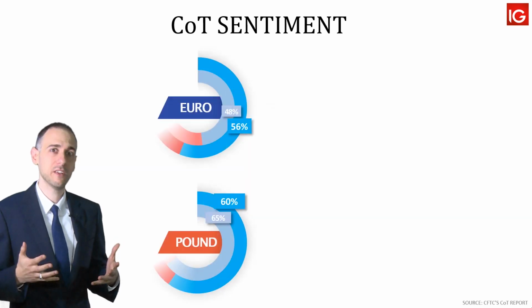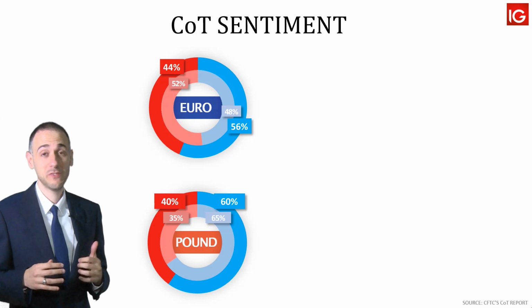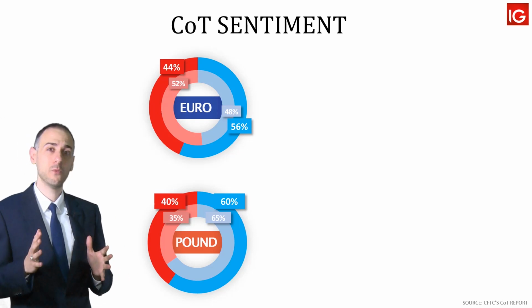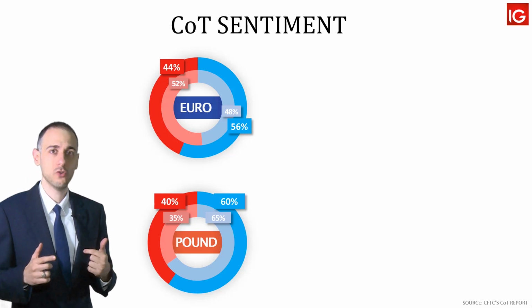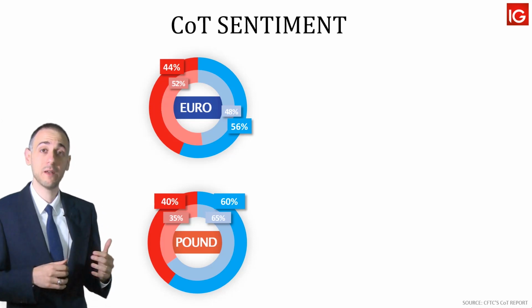When it comes to the other FX majors, in the euro, interesting, since 2018 we've never seen majority long buys. Well, they shifted to majority long last week, and again, it's the first time since 2018. It'll be interesting to see whether or not they continue to hold that majority long buys for some time, or whether they'll shift back to majority short. Euro obviously couldn't best the US dollar in terms of FX performance.